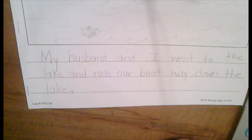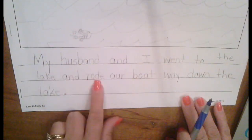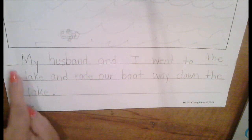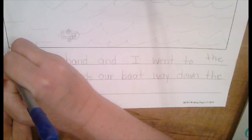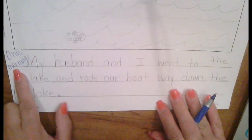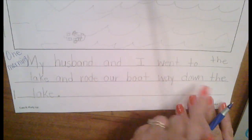Now I want to look at my story that I wrote yesterday. Do you remember that story? Just ignore that, that's my dog. Let's continue. Looking at my story: my husband and I went to the lake and rowed our boat way down the lake. I'm going to add a tell a story word at the beginning. When did this happen? It happened one morning, so I'm going to add right here the words one morning. It's okay if I didn't have room, I just wrote it on the edge. One morning, my husband and I went to the lake and rowed our boat way down the lake.